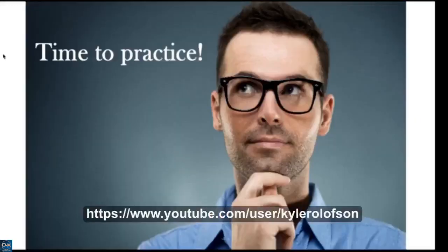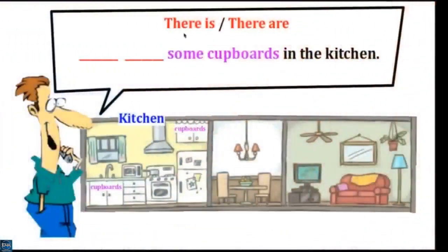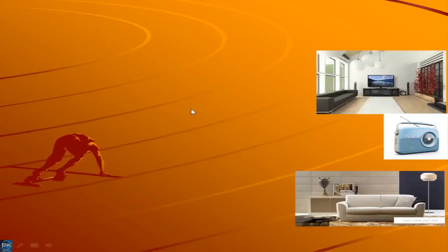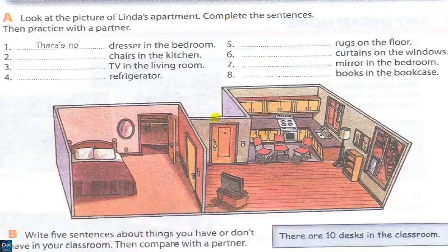Now, it's time to practice. Okay, you decide. There is or there are. A. Look at the picture of Linda's apartment. Complete the sentences, then practice with a partner. In this exercise, you will try to complete these sentences, and then you can compare with your partner, you can compare with your friend. From 1 to 8.